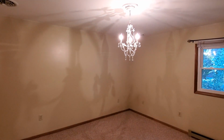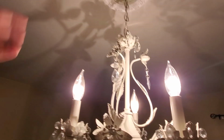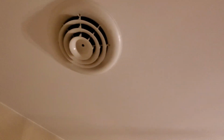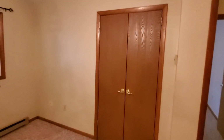We have a nice chandelier that's definitely going to be replaced. I got some surface mounted lights that are just going to go right up there. The ventilation, so how hot air and AC get circulated through the place, is through these round vents here. So when I do end up spraying the ceiling, I am going to be spraying those vents so they match nicely. We have a closet door here, again carrying with the outdated wood trim. So those are going to be painted.